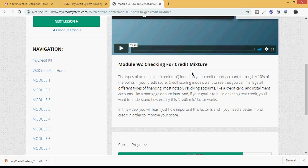So here's what you got to understand about credit mixture. What they're looking for, you guys, is a combination of revolving debt as well as installment debt, okay? You learned this in the 5-day challenge. I'm going to say it again. Revolving debt is like your credit card. Installment debt is like your mortgage or your auto loan.